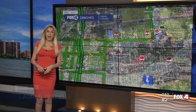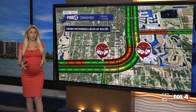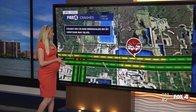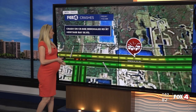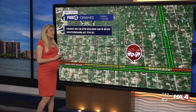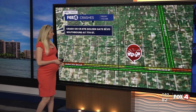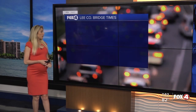Switching over to maps, though, Collier County, which is typically quiet this time of the morning, dealing with multiple crashes. So we do have one, Randall Boulevard, 8th Street. We are seeing some residual delays along Immokalee Road. As we head a little bit further to the west, dealing with the crash at Immokalee Road and Heritage Bay Boulevard, we're seeing delays in both directions. If you live in the Golden Gate area, we do have a crash at Golden Gate Boulevard and 7th Street. We are seeing delays in both directions of Golden Gate Boulevard as well.